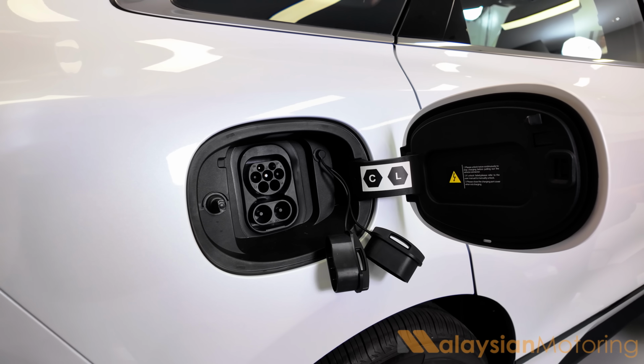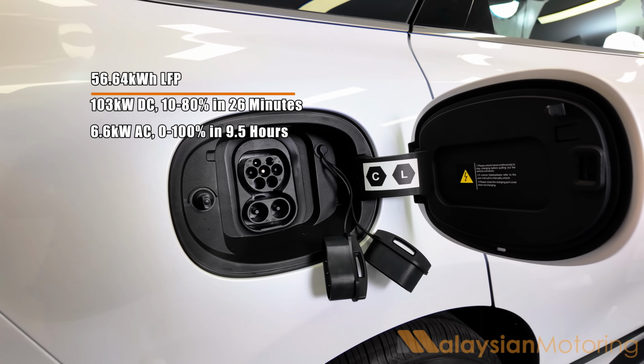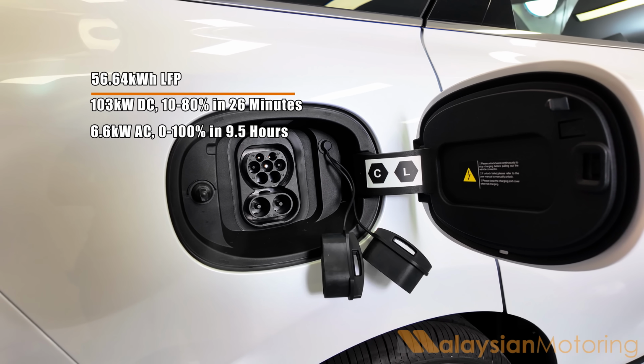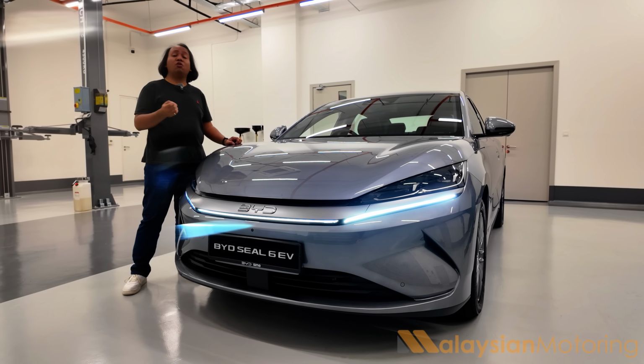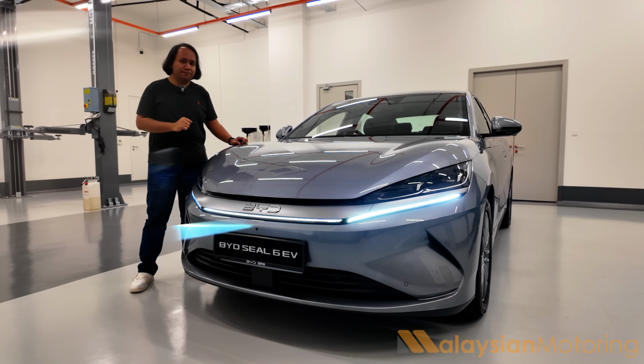In terms of charging, this car will accept 6.6 kilowatts AC, which means a dead to full charge takes a little bit over 9 hours, whereas in terms of DC charging, this car will accept 100 kilowatts, which means that a 30 to 80% charge takes about 23 to 26 minutes, which is all very good for those who might want to travel with their new BYD saloon.